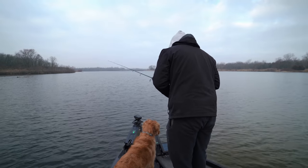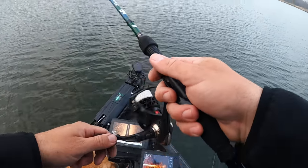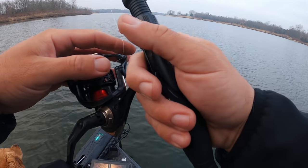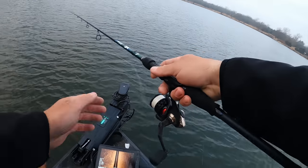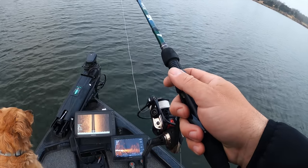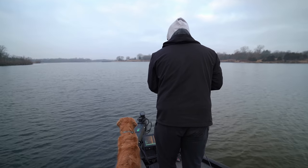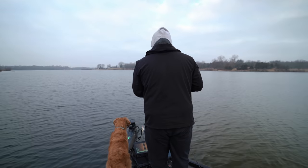Ooh, got bit already. I think it is what I think it is. Got a little panoptics guy going. So we're just gonna cheat. Look at what these fish are, and then we're just gonna try to match our jerkbait to what they are. Look at that, the guy's going after it. You can see him on the screen. He got it. That was cool. Saw exactly what it was.